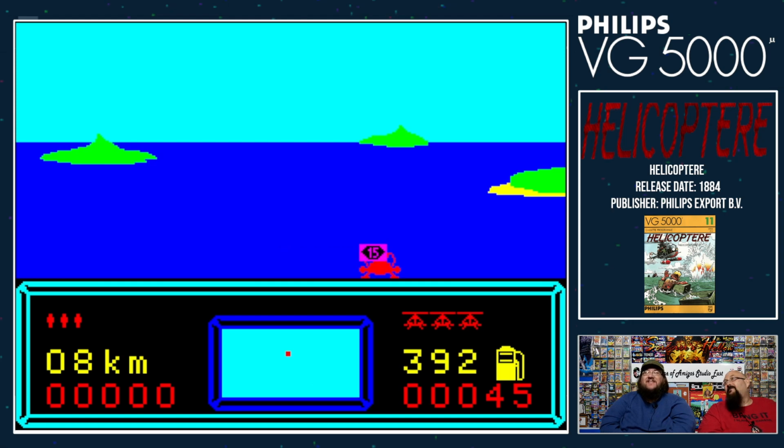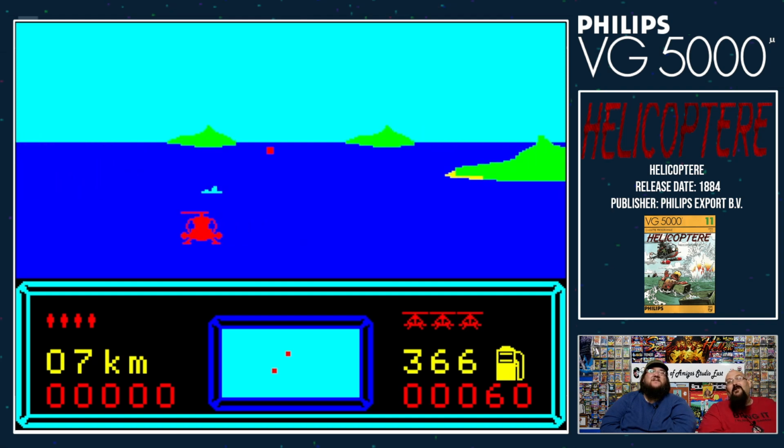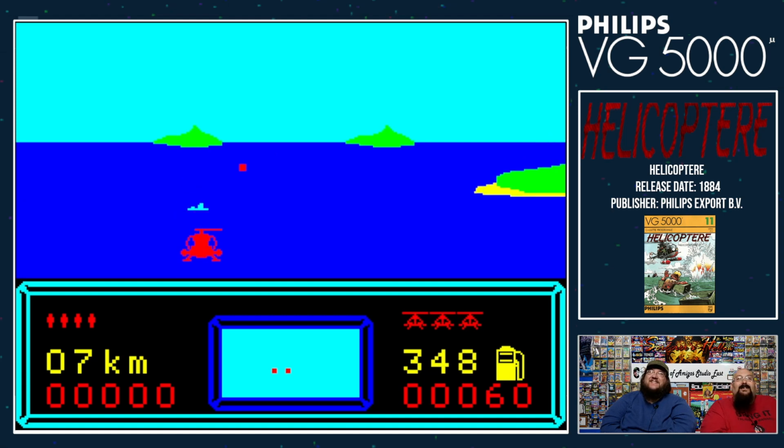Like you'd fill up at the gas station, which I like. I like the fact that this high speed load drag helicopter fills into like a Sudoku to load up on gas. I thought that was funny. I found these ships to be difficult to shoot, but not impossible.